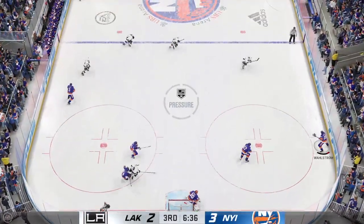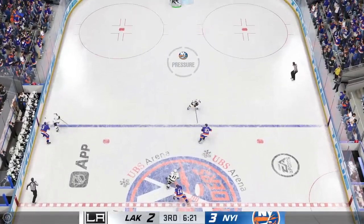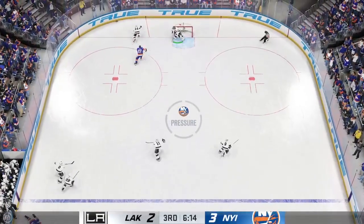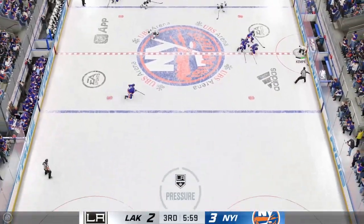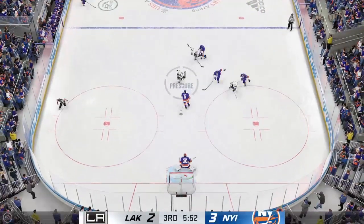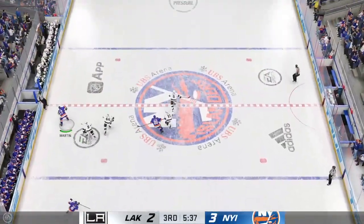Not trying to take your job, James, but I have to mention that big hit. Wow, that was a ringer. Here they come on the attack. Drills them. Los Angeles has possession of the puck. Through the neutral zone and along the boards, here they come. Phenomenal save with the glove to knock it away.